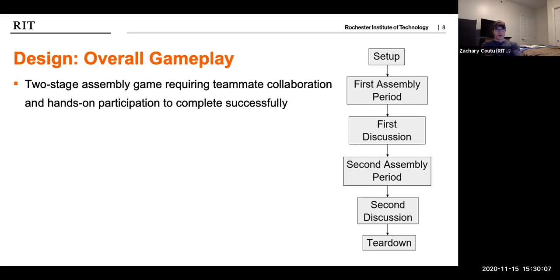So in order to meet the stakeholder and the technical requirements, we designed a 2-stage assembly game. And what this does is it requires team collaboration. The game is hands-on. You will not be able to complete it successfully if you don't. So the first assembly period is essentially a free-for-all, where all of the tools, the hardware, and the object components are placed randomly in a box that is at a separate table from where the players will be assembling the object. And there's a few rules to make their lives a little more difficult.